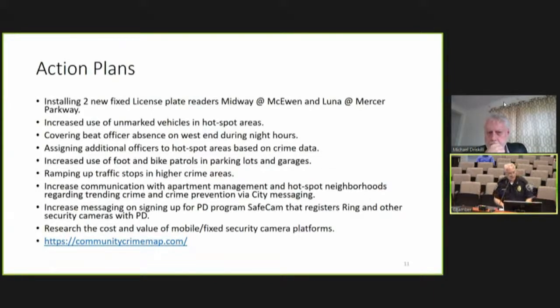One other thing is covering the beat officer's absence on the west end during night hours. When we make an arrest, have a lunch, or somebody needs to take a break, a lot of times there's only one officer in each beat, so especially in the arrest scenario, they're all the way back on the other end of town dealing with that. So we've started backfilling the position on the west end with somebody else to keep it from being vacant, because it doesn't take long for the criminals to move in on us.